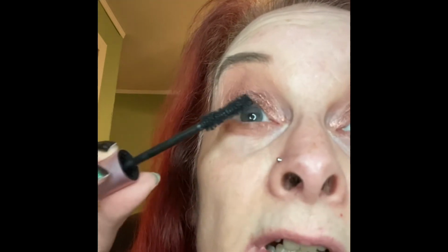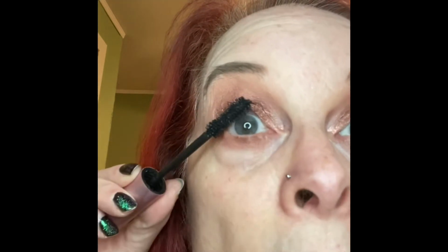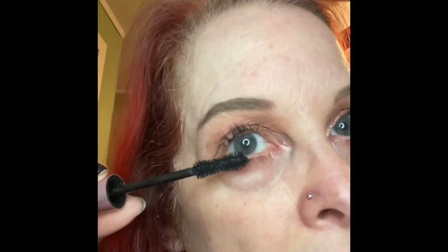It works so good. It's one of my favorite mascaras. I tried several mascaras, but I find that the Too Faced, I don't know what it is in it, it's just the formula. It has a really nice brush. I love the shape of the brush. It really makes a difference in my lashes. I've tried Maybelline mascaras, and they don't give me the effect that this does. I like it much better. But I do love the Maybelline lipsticks because they're long lasting and they work really well.